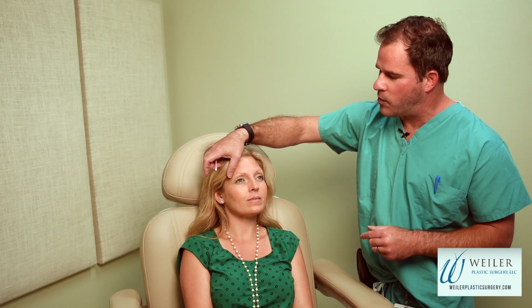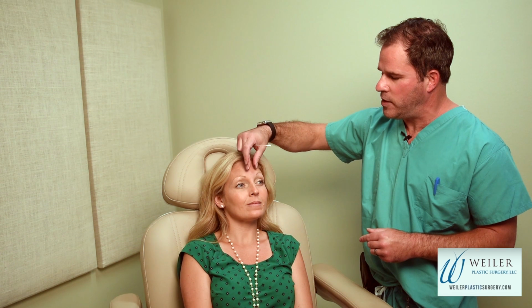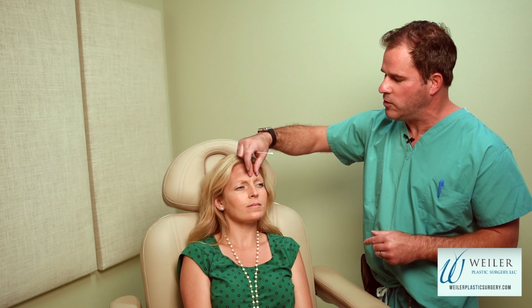They can be treated individually. They can be treated at different depths and different quantities, so we can induce different appearances in the face. We have the ability to elevate the lateral brow, to smooth these lines through here, and to smooth these lines through here. So Piper, one of our PAs here at Weiler Plastic Surgery, is going to demonstrate and actually perform the procedure for us right now.